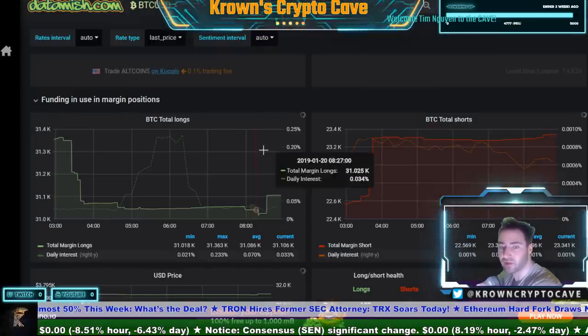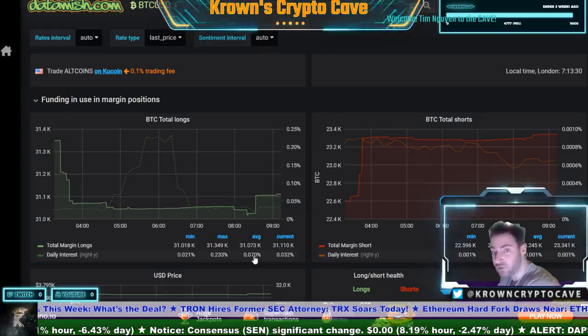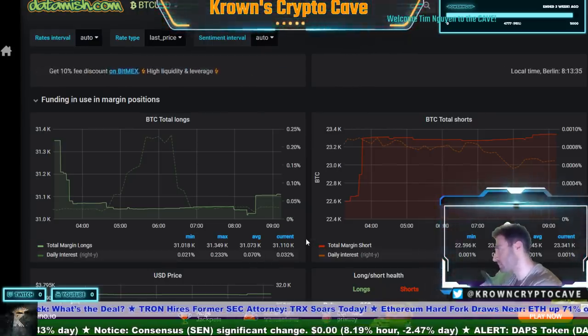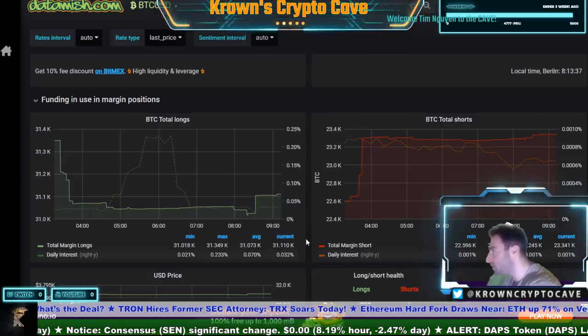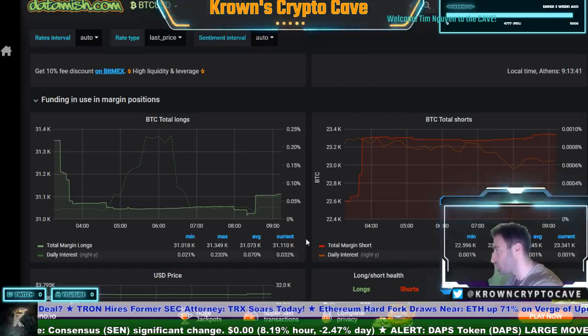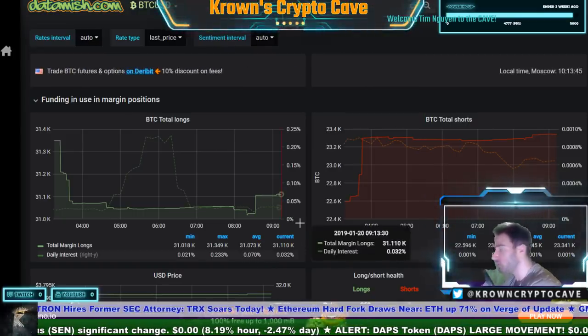Let's go check out the funding rate. Oh my God, the funding rate is huge on the longs right now. We've been watching this basically forever, but in the last week you've seen it go from less than 0.01 to 0.02 yesterday, and then jump up and more than triple today to 0.07%.